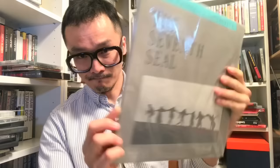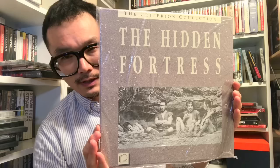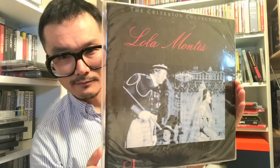Spine number 10, The Seventh Seal. Here is the CLV release. Spine 11, The Hidden Fortress. Number 12, Lola Montez. And here it is again. CLV.